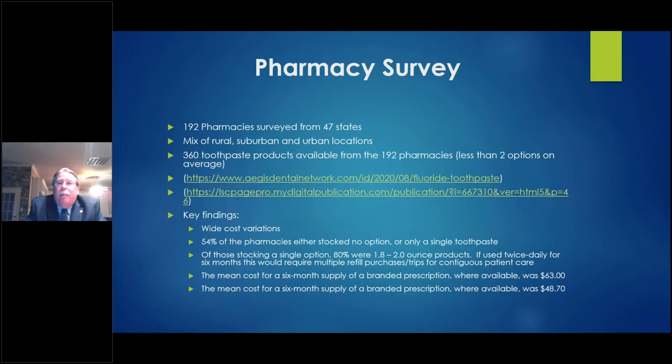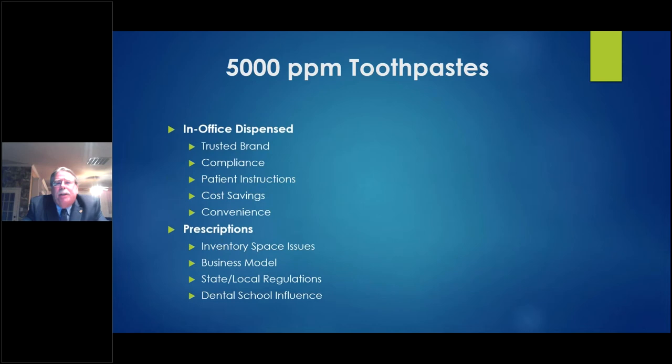And so I think we want to, from a dental standpoint, make it available for convenience for folks so they can get it easier. And the cost really was between $48 and $63 for these products. So what I came out of this study thinking was, we all are busy, and I know we're busy, but maybe it's better to have in-office dispensing.